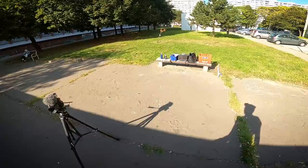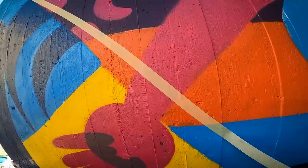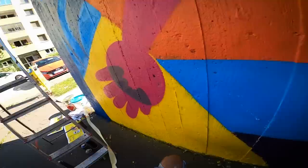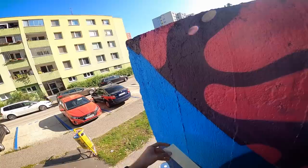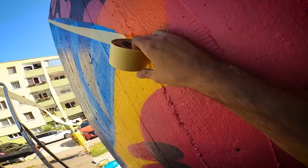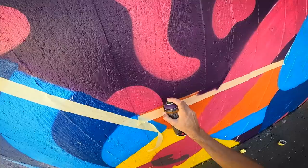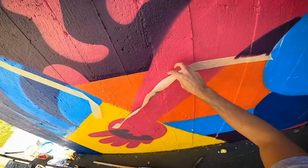Okay, I'm gonna use a tape for this one. This line is damn straight. Oops. Okay, this didn't work as planned. Please, I really don't want to run out of tape right now. Is this even straight? I'm having a terrible feeling that this is not even straight. See? It's not straight. Magic.